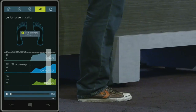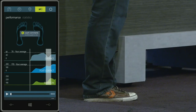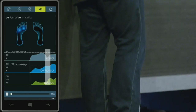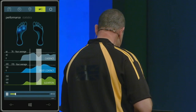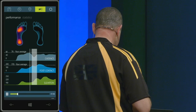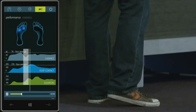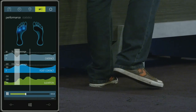What it's doing now is looking at a quote run I did earlier, which in my case is as close to a lumber, or we'll call it a fast walk, and we'll be good with that. But I can run along here, and you'll see the pressure on my foot. And as I start to slow down, we'll get a little coaching. "You're losing your cadence. Speed up now." Usually it says to move your rear along, but you get the idea.